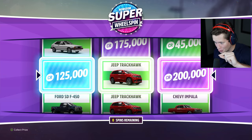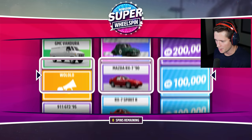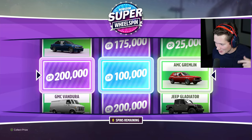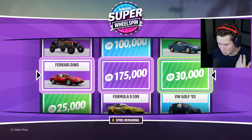Now that is a drop. $325K and a Trackhawk. Dude, that Trackhawk is gonna be sick. That's gonna be one of our better off-road builds. Come on, baby. Come on, baby. See, here we go. We're starting to build back up again. I'm telling you, man, the momentum's a thing. If you send good vibes out into the game, you're gonna get good vibes back.